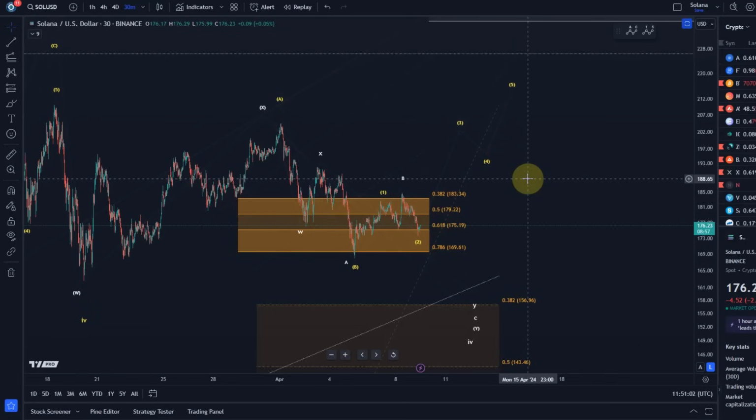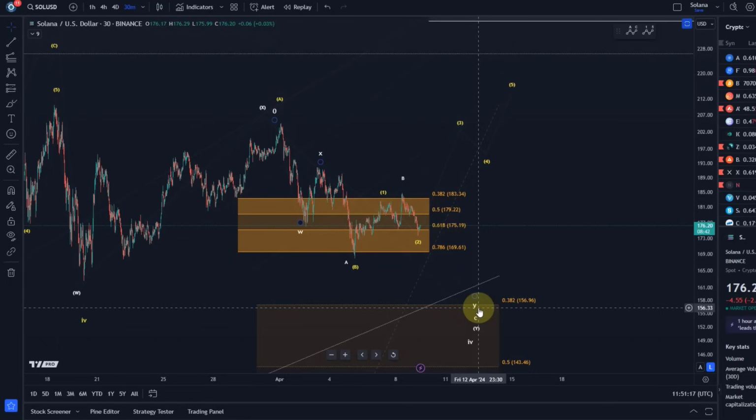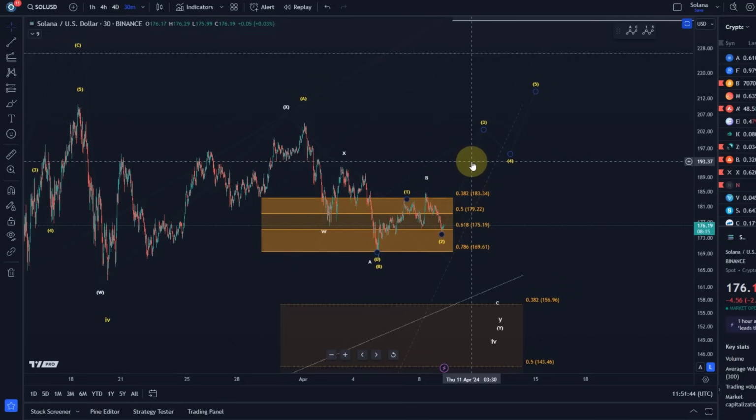And in the white count, however, this is a WXY structure in the wave 4. And the Y wave itself is a WXY. Now this is where it's getting extremely messy. A WXY and a WXY is technically valid, but it's rare, and it gets into very academic wave counting. So that leaves me with, in the Y wave, an ABC structure, and the C wave down could unfold right now. That would be the short-term bearish case. What can I say? It's essential that the Friday low is holding, and a break above the Monday high would probably take us towards $195.